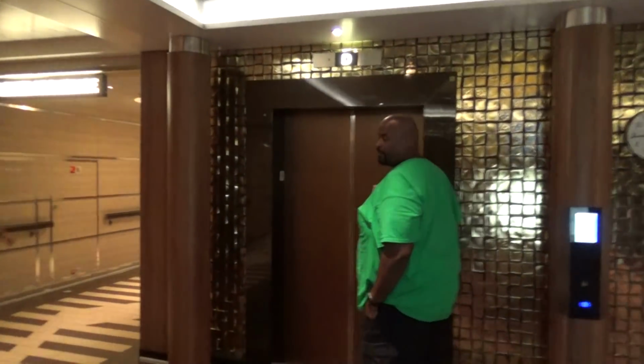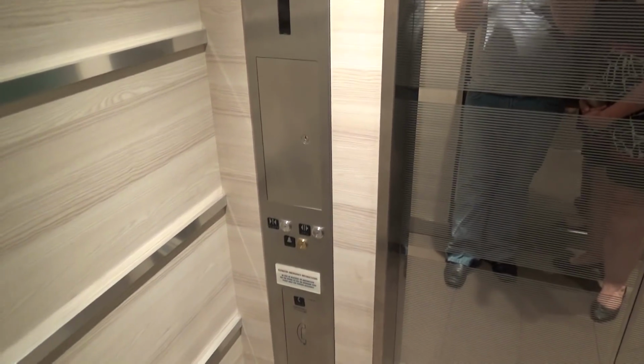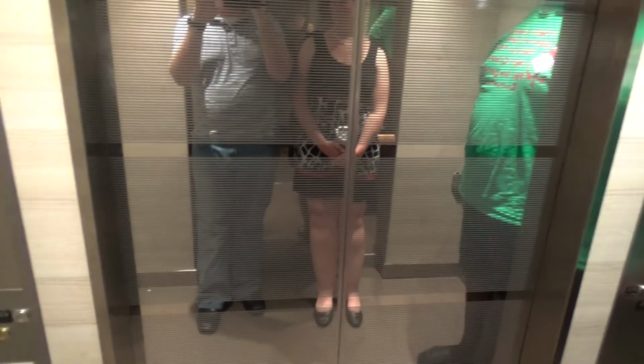Yes. Now once you're in the elevator, it's unlike any other elevator I've ever seen because there are no buttons to type to go to wherever you're going.